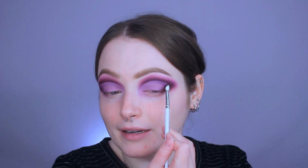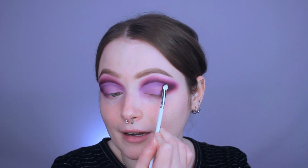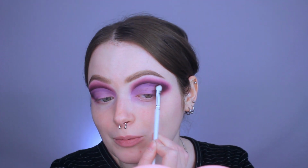But I'm just gonna go in with a little bit of that Nuh-Uh shade on this little shader brush. And again, I'm just gonna pack it right on that chunky harsh line. Ooh, I like that shade, because sometimes with deeper shades, when you pack them down, they can look so dang chunky. And this one looks super smooth, and it's not doing that chalky, dusty thing either. Ooh, I really like that shade. It is hard to find nice purples like this.